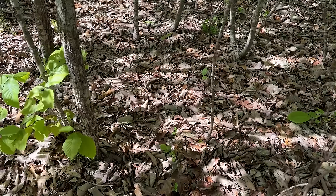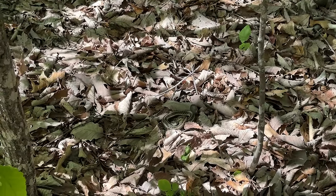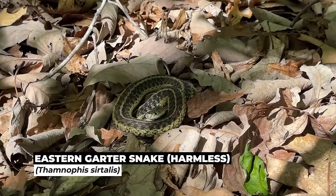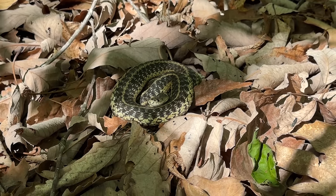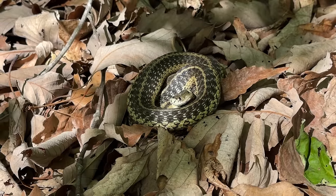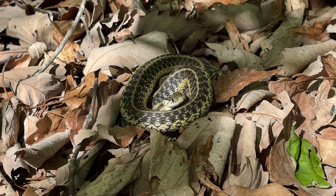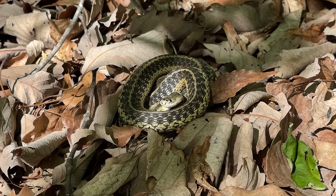Hey, there's an eastern garter snake coiled up right there. Look at that. Look at this pretty lady. Just coiled up in the woods. Oh, that was cool. Grumpy. That's a great looking snake. First snake we found just out in this section of the forest, though. It's been pretty slow other than the tantilla under rocks.